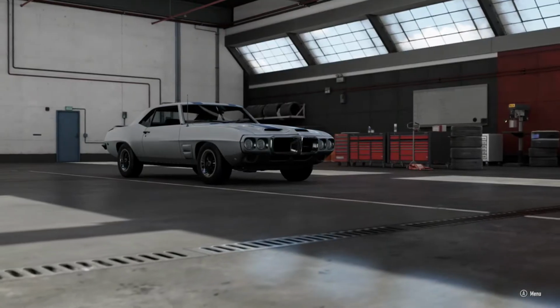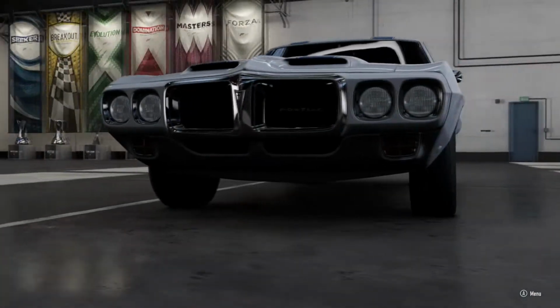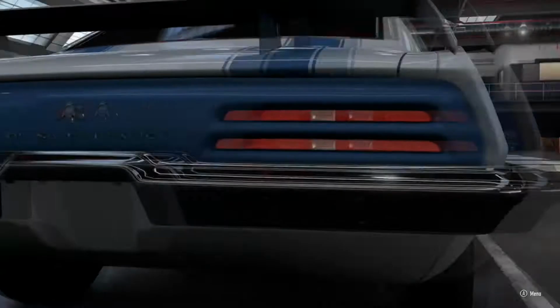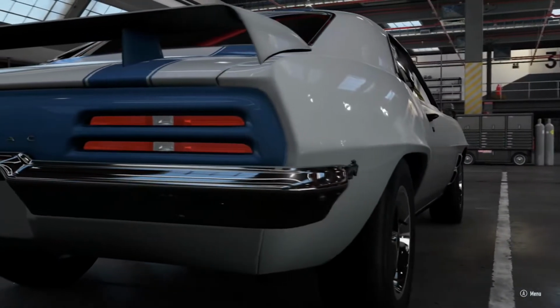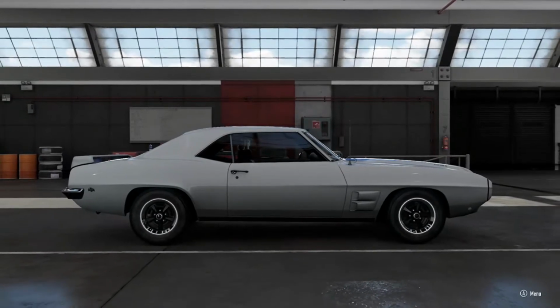Desiring to be a Corvette killer, this subsidiary under General Motors was handed a box of scraps, and out of those scraps, they built one of the most underrated muscle cars ever. The Pontiac Firebird Trans Am.